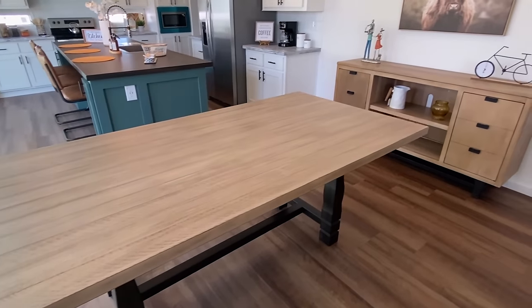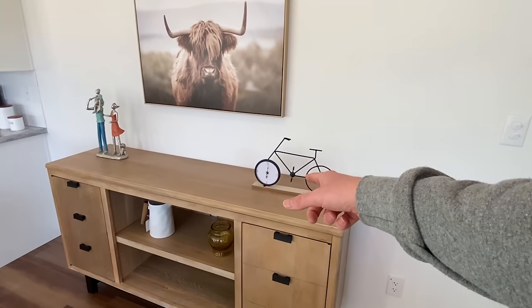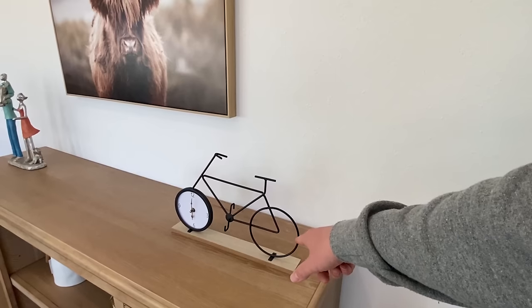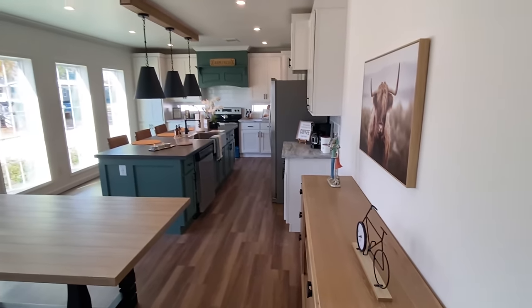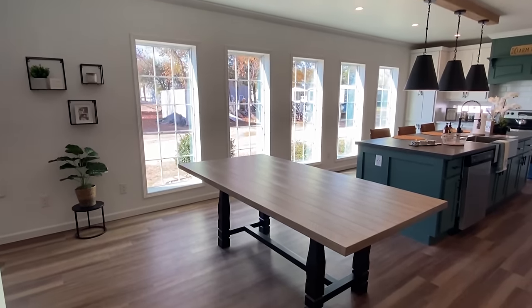Here's our dining area. Oh, look, they use the wheel as a clock. What about your back wheel? That should have been a compass. You know what I'm saying? I don't know why you'd want a compass on something that's going to be in the same spot the whole time. But hey, it's just a thought.